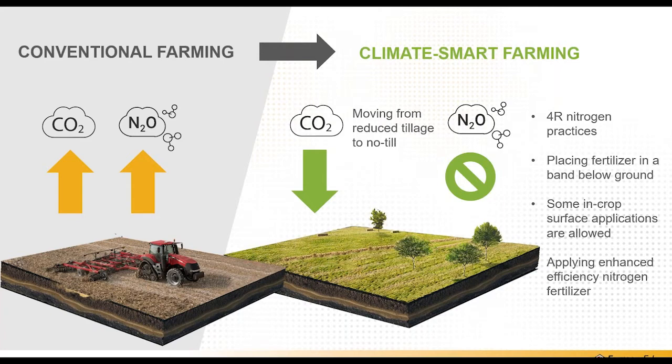The nitrous oxide component really is driven by 4R nitrogen practices: the right rate, the right source, the right timing, and the right placement. And so it's driven by things like placing fertilizer in a band in the ground versus surface application. Or if you're using in-crop surface applications, you're using an enhanced efficiency nitrogen fertilizer. Maybe it's slow release, maybe it's a coated urea, or you're using a nitrification inhibitor of some sort.